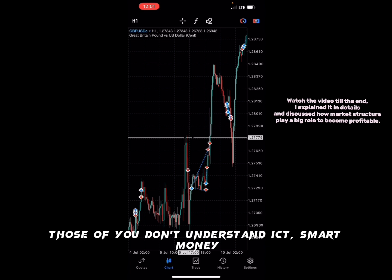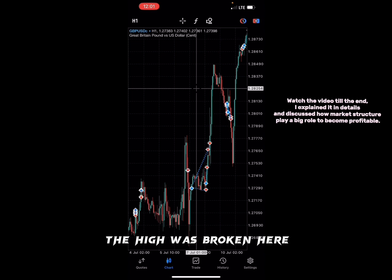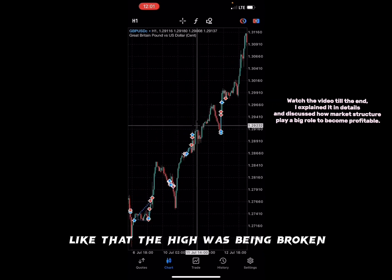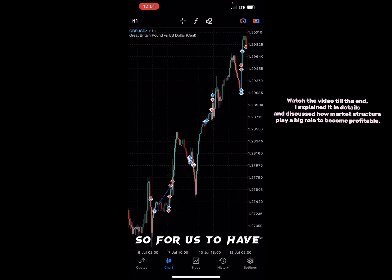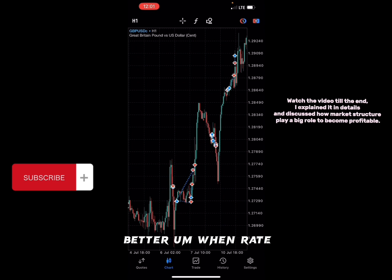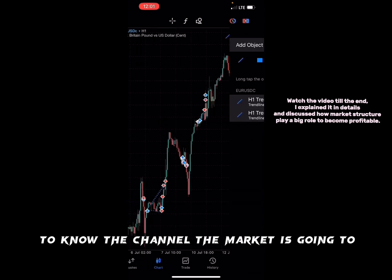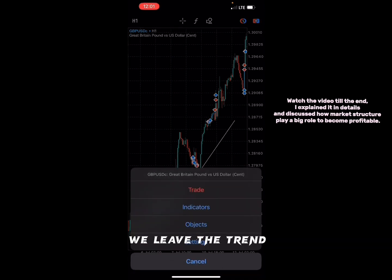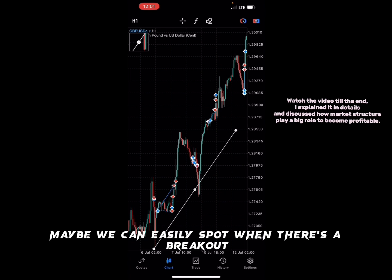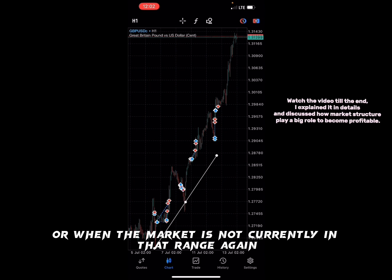Those of you that understand ICT smart money, you understand what I'm trying to say. The high was broken here. High was broken here. Like that. The high was being broken. What does that signify? That signifies an uptrend. What do we do? So for us to have a better win rate, we need to identify the zones, because it's in a channel, it's in an uptrend. We need our trend line to know the channel the market is going to, so that we can easily spot when we leave the trend. You understand what I'm saying? Maybe we can easily spot when there's a breakout, or when the market is not currently in that range again.